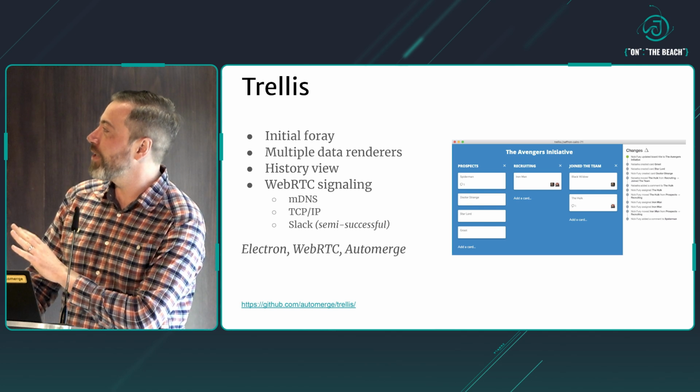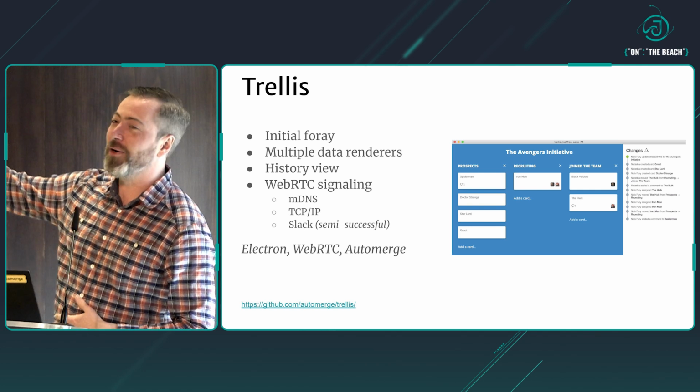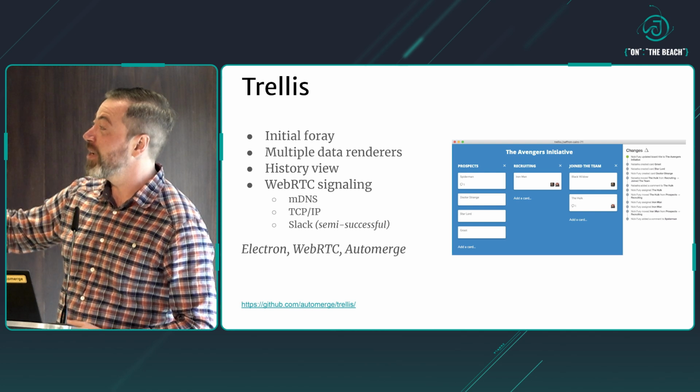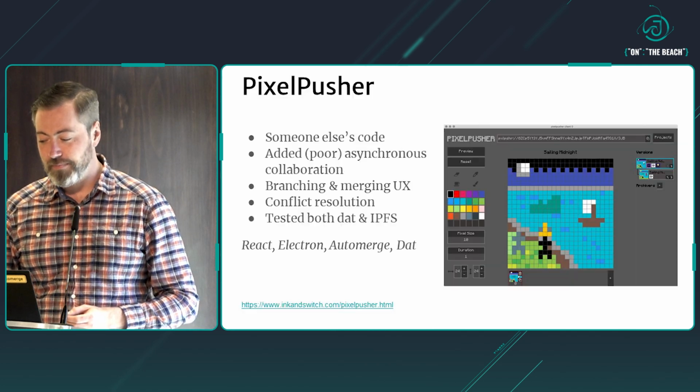But this worked. This was incredibly slow. We had n-cubed performance problems in the CRDT, and it was very rudimentary. But it was promising enough that we kept going.